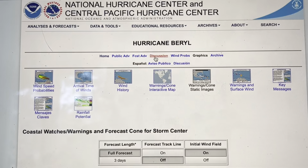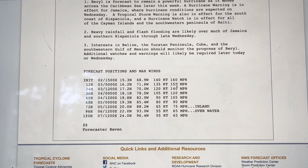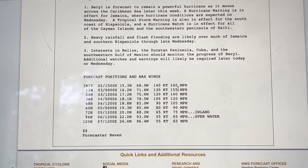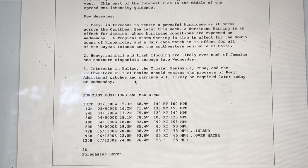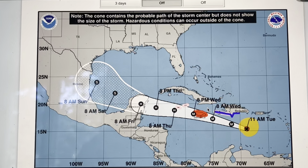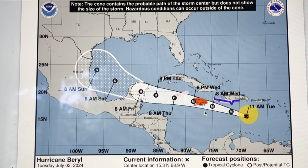I can show you this within the discussion here. You can see within the next 24 to 36 hours, the National Hurricane Center has it weakening to a 140 and then 120 mile per hour storm. 140 mile per hour storm is a Category 4, 120 is a strong Cat 3. So likely within this time frame is when it will be making its closest and at this point seems likely landfall on Jamaica as either a weak Category 3 or weak Category 4 or strong Category 3 hurricane, bringing with it absolutely devastating impacts to the island with strong winds, heavy rainfall, likely a lot of power outages.